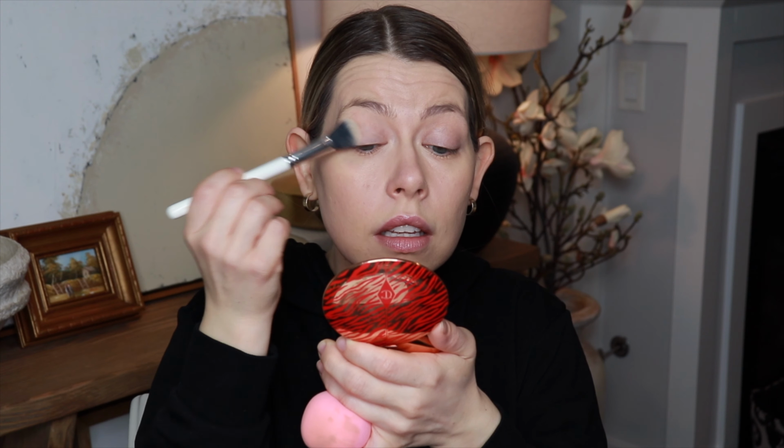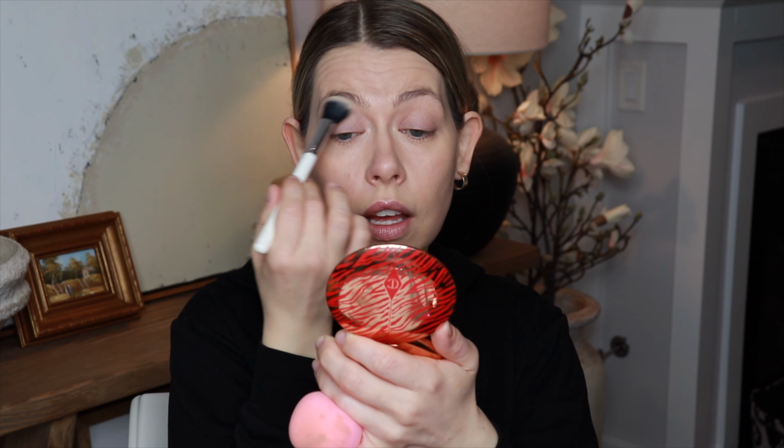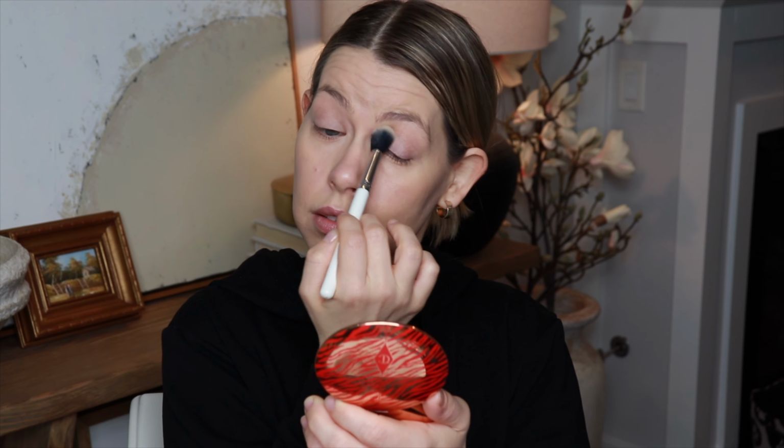And then the last place for me is my eyelids. So I'm gonna really make sure I tap out any of those creases and then right on top. I have hooded eyes, so I get real creasy in there. And that is literally it. I am not setting anywhere else on my face because I don't need it.